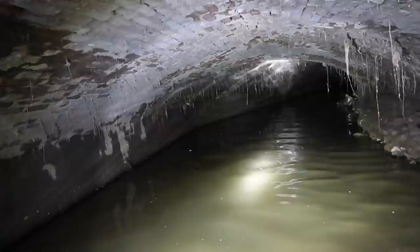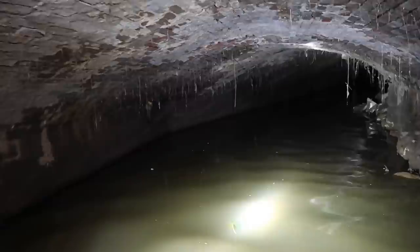Fascinating to see the bridge, absolutely wonderful. That has got to be one of them bridges on them maps. It's got to be, hasn't it? You can just tell by the width of it.